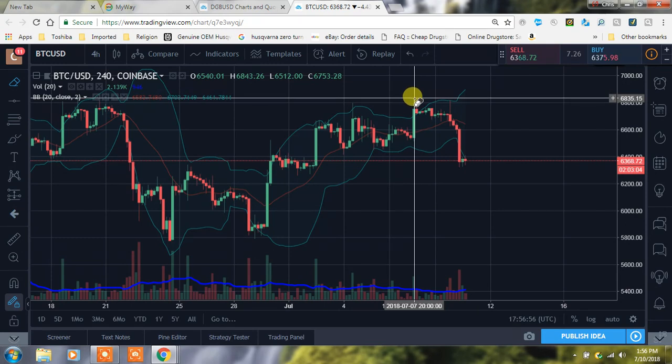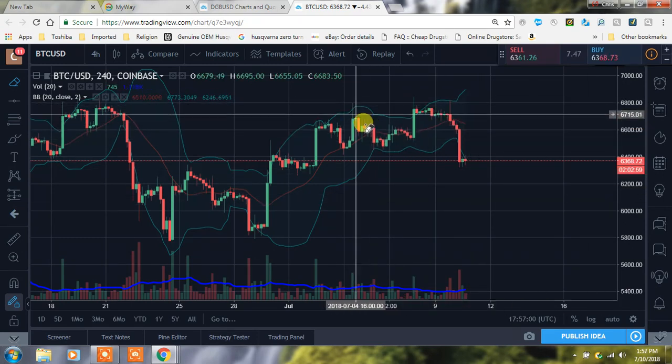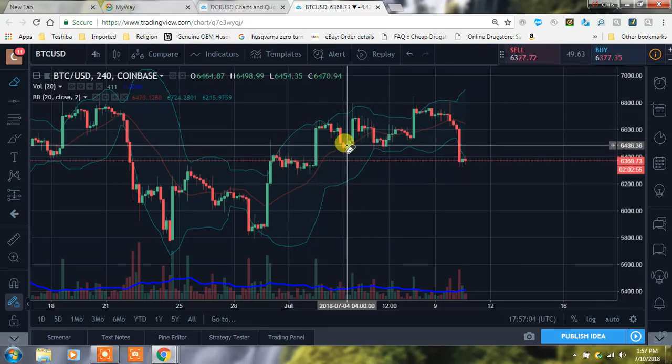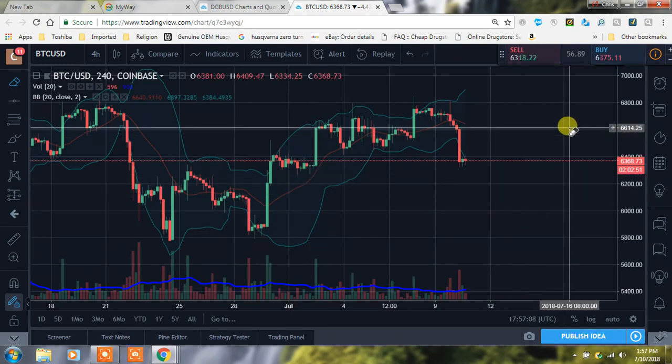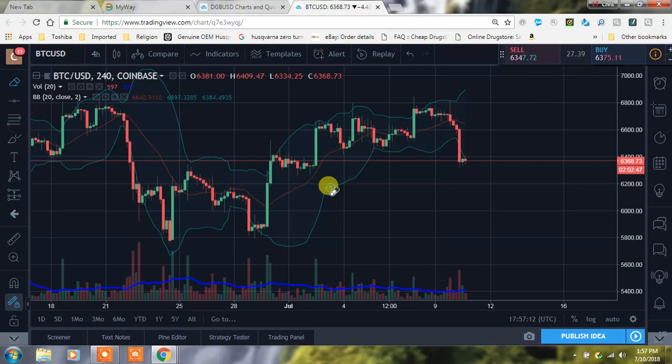Whenever you pop up through the top, most likely you're going to have that sell-off, guys. That's just what happened. See, popped through the top, we came back down. Popped up through the top barely, came back down to the middle band. Up through the top, came back down to the middle band. So just be aware of those things. I think it's something good to keep your eye out on, especially if you want to do some short-term flipping, different stuff like that.